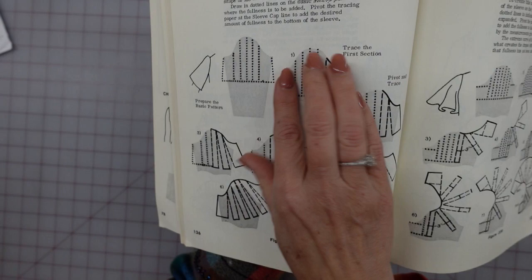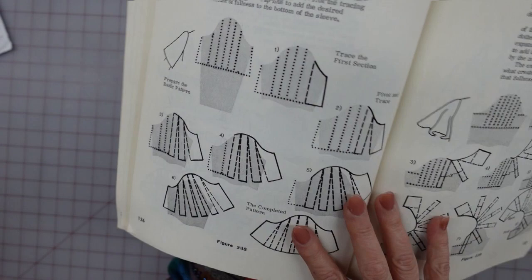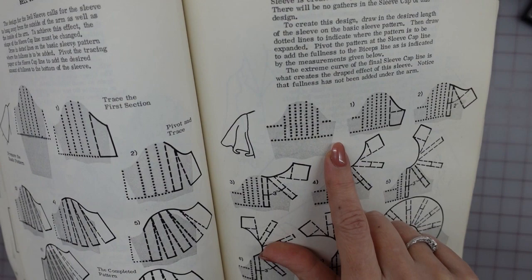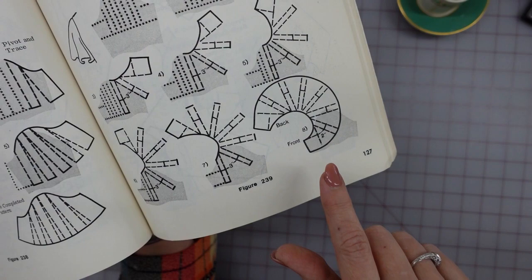So in general, how I use this book is, on this page there's the gray background, and that's a standard pattern. All of the stuff in the beginning gets you to figure out what your standard pattern size should be. Then he'll take that standard pattern and overlay different ideas. Say for a big cape sleeve, he'll say this is your standard pattern, and you cut it like this and open it up like that, so you have this shape when you're all done. But it's all based off of a shirt or a sleeve pattern that fit you in the beginning.